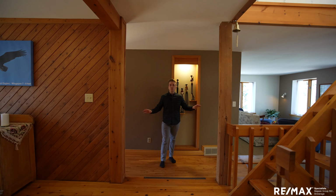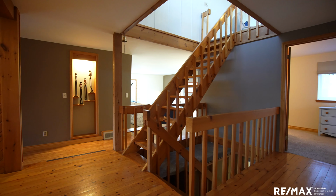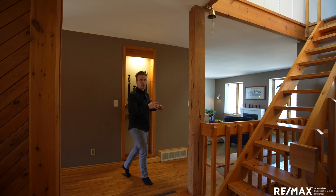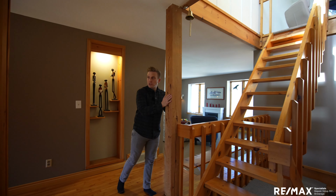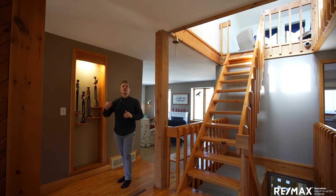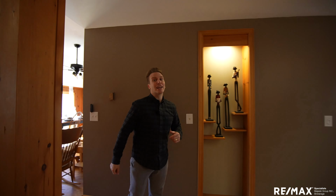Love this sunken room here. Pine flooring, similar material, so it all matches and flows into our kitchen and over to our living room space, guys. Love this open concept feel. You got that exposed beam, and you got little details like this inset in the wall. Let's check out this kitchen. It's got to be the most warm, beautiful kitchen I've seen in a long time.